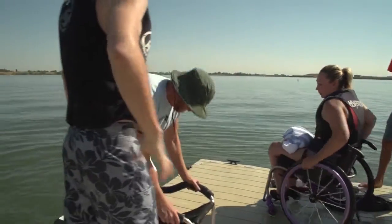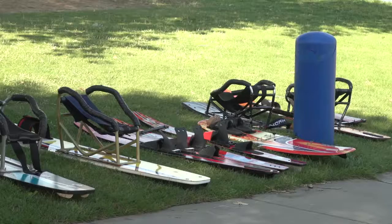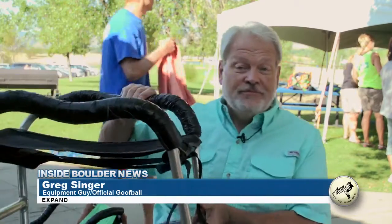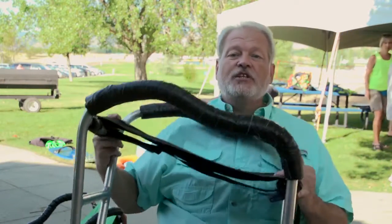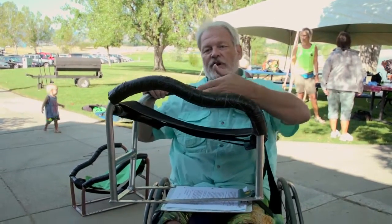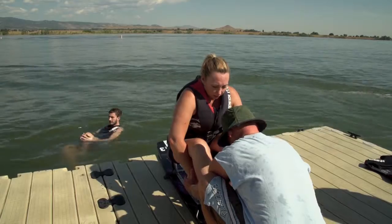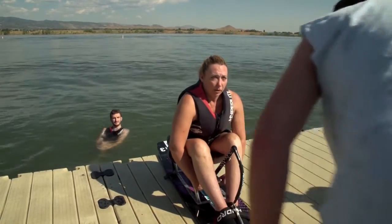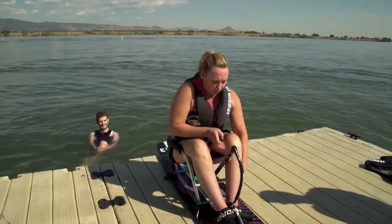Before getting out on the water, each participant is fit with proper equipment. The most important thing is the cage. We need to make sure that the person fits into the cage, and this part right here where their hips go needs to be snug around their hips, tight but not painful, so that when they crash, if they crash, it just pops off and they aren't stuck in it.